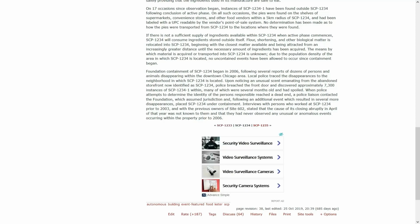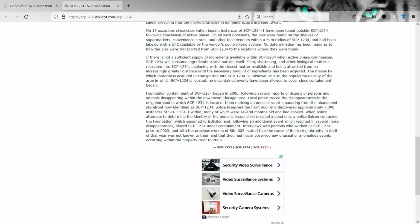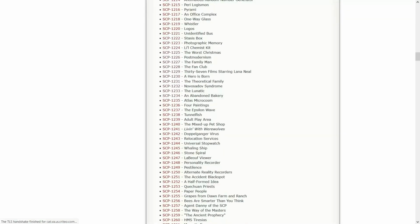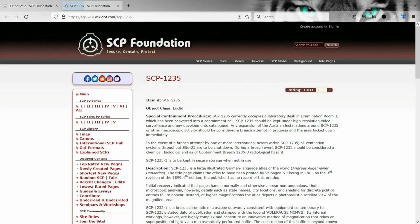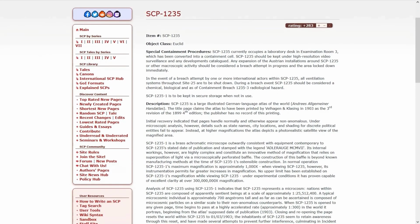Interviews with persons who worked at 1234 prior to 2003, and with the previous owners of Site 602, stated that the cause of its closing abruptly in April of that year was not known to them and that they had never observed any unusual or anomalous events occurring within the property prior to 2006. Okay, so I guess the reason it's Keter is since they don't really understand how it works and why. And that brings us to an Atlas microcosm, which is Euclid.